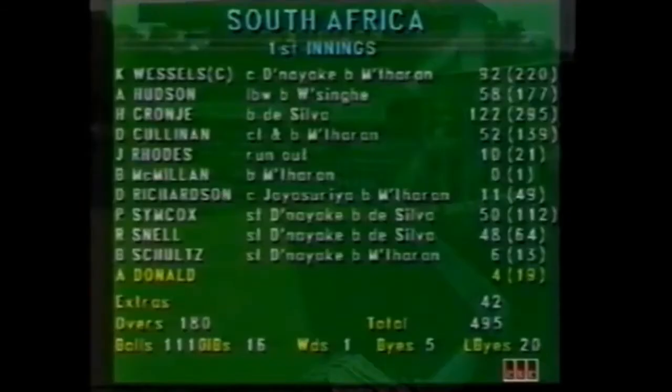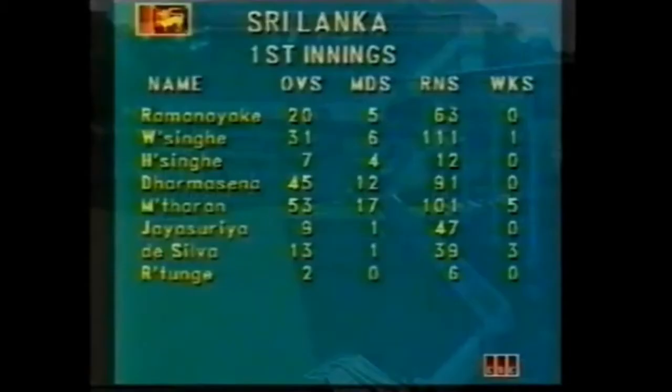This total improved on the 390 South Africa made against India, but fell short of the 622. And in the bowling, eight bowlers were tried by the Sri Lankan captain, including himself. Muralidharan's Test best figures.